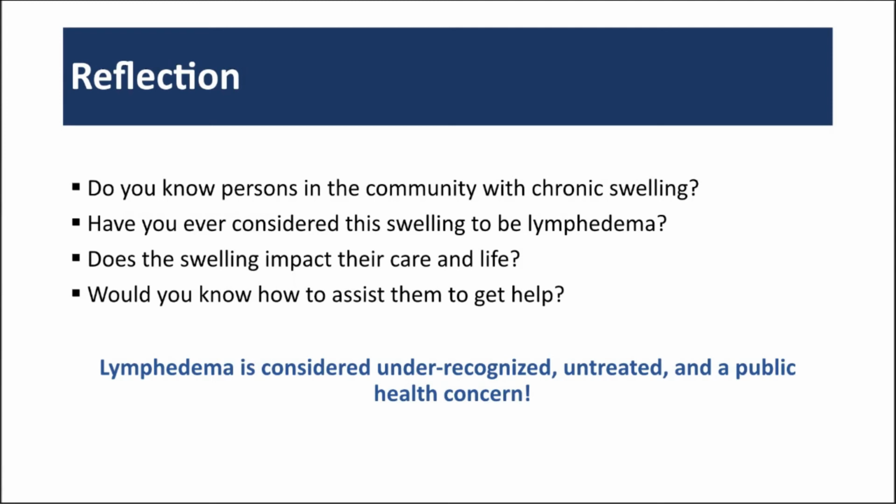And does the swelling impact their care and quality of life? Can they manage their activities of daily living, or have quality of life issues? I would guess that many do. And if you know these people, do you know how to get them some help? Many don't.